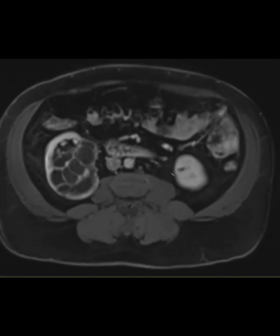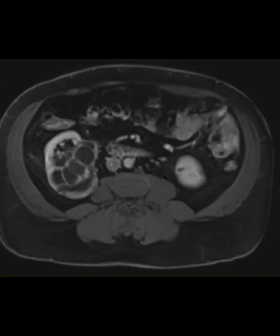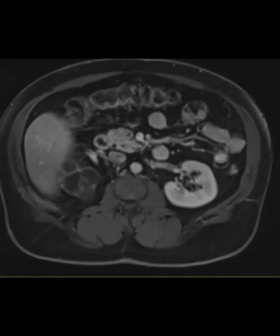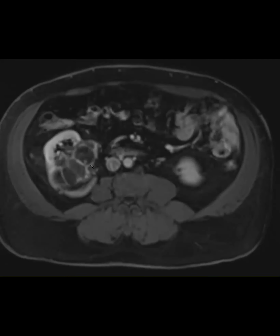I mean, the problem with the nephromas is, you know, it's going to overlap some of the Bosniak 3s and 4s, and so you're a little stuck sometimes. Yeah. But too much nodular enhancement. I don't like the nodules.